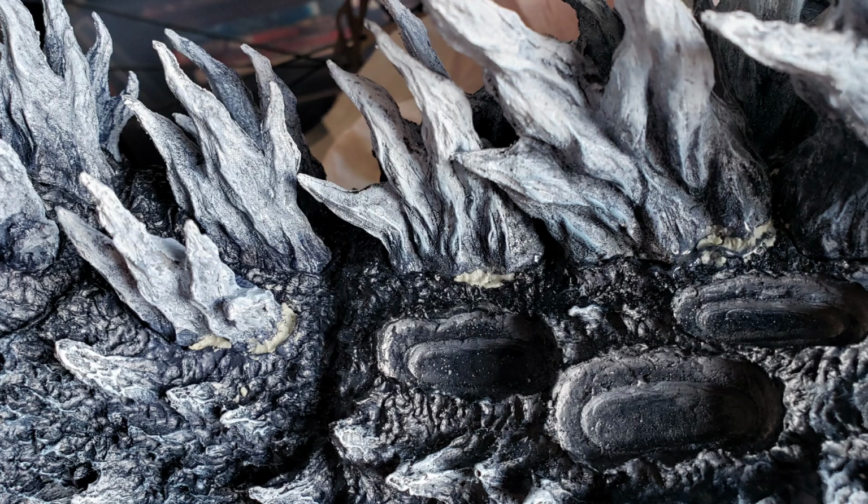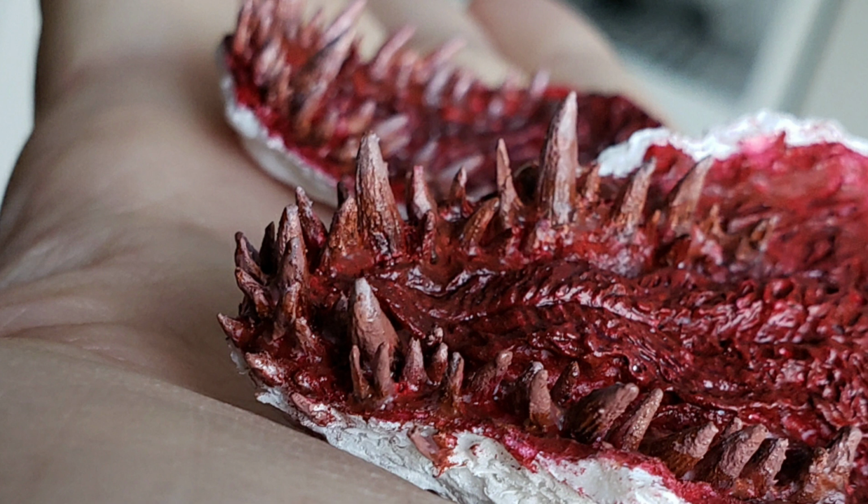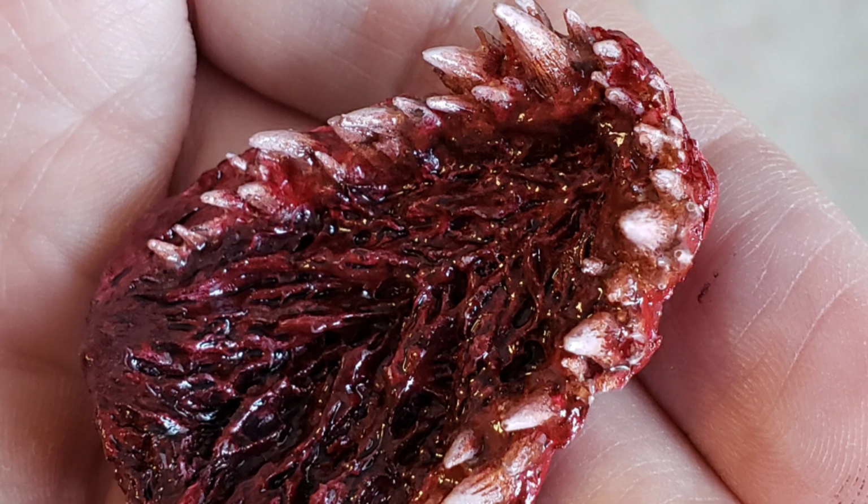Trying to think. So one thing I realized, well, I was kind of informed. Oh man, I had so much help and advice for building this, because I was so paranoid. My OCD was kicking in. I mean, it's an expensive kit. It's a rare kit. You're not going to get a lot of chances to do something like this over again if you mess something up. So a lot of guys were helping me out in the Kaiju kit modeling Facebook group. I think Ron McKay was one of them.